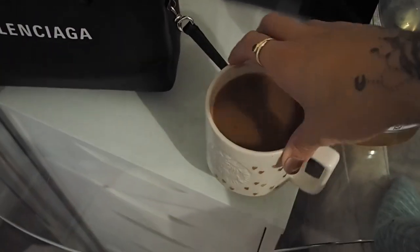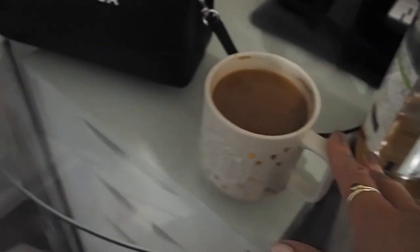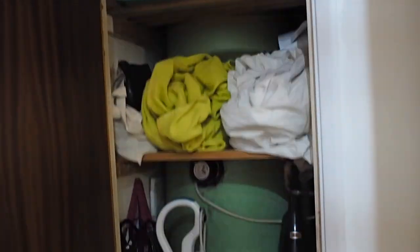Made myself a cup of dairy-free tea because I'm trying to cut out dairy because of my skin. And now I'm going to tackle this thing. I've already taken some of the empty boxes out that were in there and they're waiting to go.